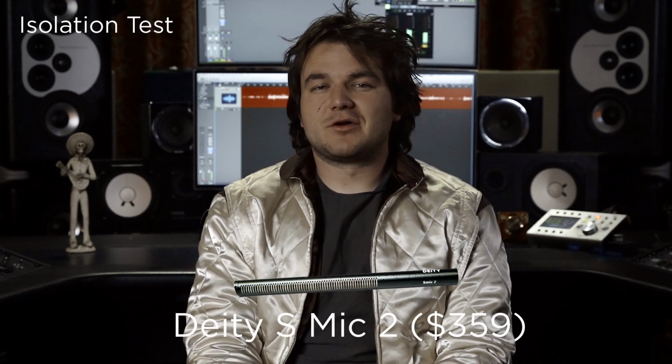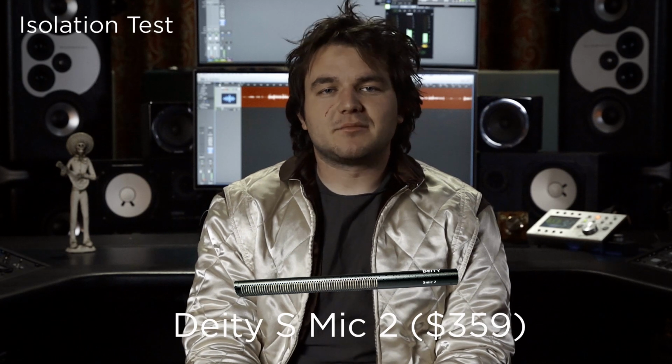My last choice would be the ML-2 and the Deity. The Deity would be the last choice just because it seemed to pick up the most nonsense going on and the reverb and the background noise.